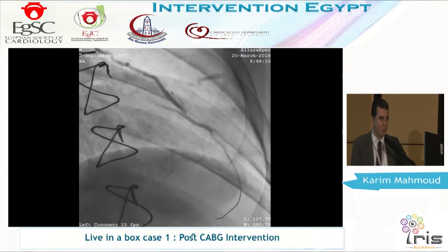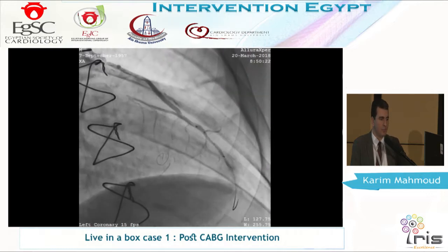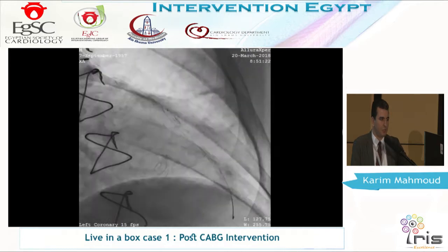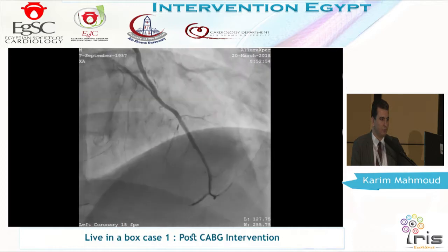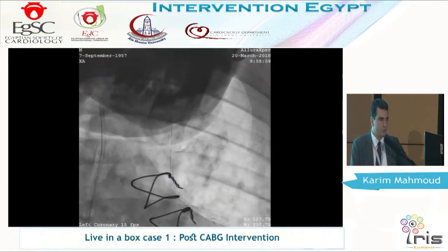And this was the control angiography, followed by deployment of a 2.75 by 23 stent into the distal LAD, followed by post-dilation with a 3.0 balloon, with an acceptable final result.